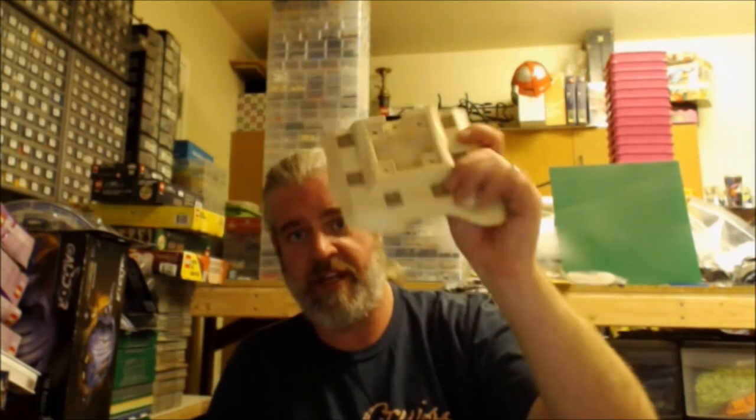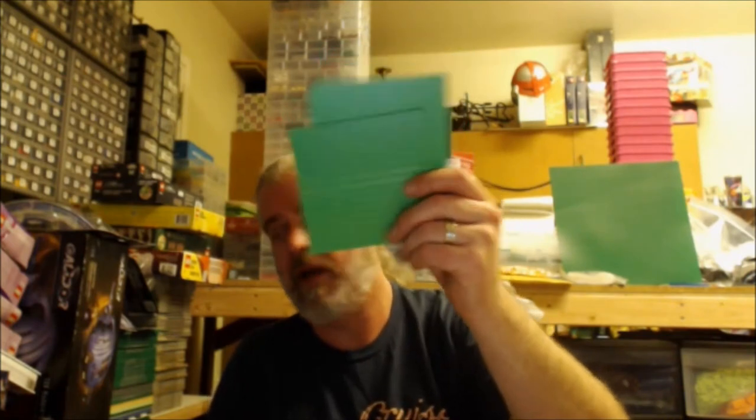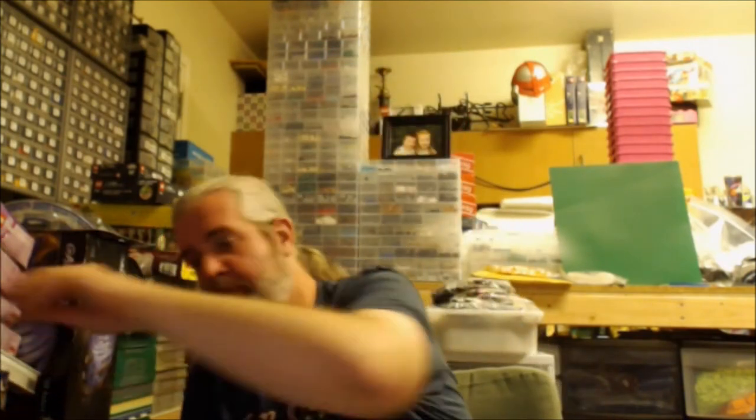Light gray, ramp, sloped, train variety. Raised base plate, tan, cool. Two light green 16 by 16 base plates. And one, two, three. They look different. All right, so we got some track here.